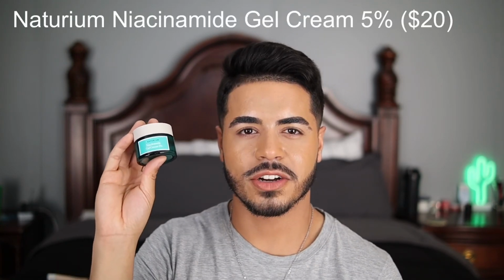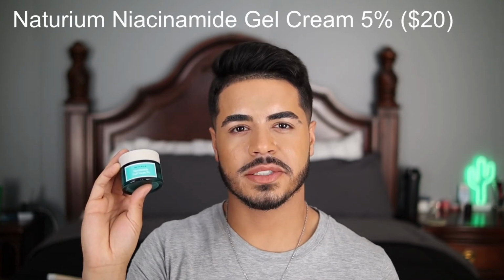Another moisturizer that I feature a lot on the channel here that I really enjoy is this Naturium Niacinamide Gel Cream 5%. So like the name suggests, we've got 5% niacinamide in here, which is a really versatile skincare superstar and does a variety of functions. But in addition to that, we've got glycerin, hyaluronic acid, polysaccharides, and coconut fruit juice, which, side note, is actually very different from coconut oil and does not have the same comedogenic concerns. Just to point that out, they're two different things.